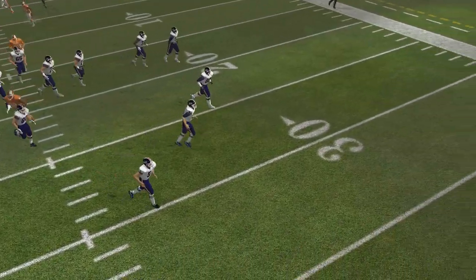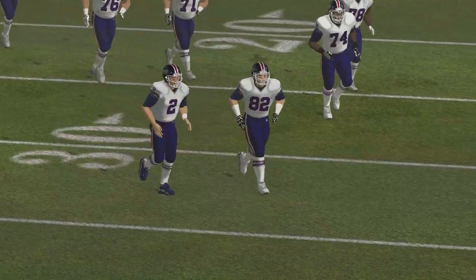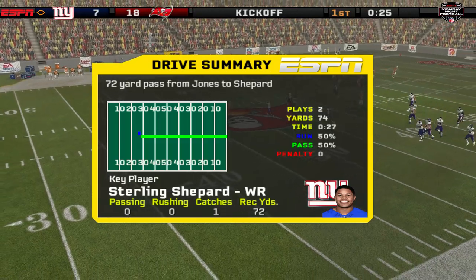They did everything they had to on that one. The end result was a trip across the goal line and a TD on the board.